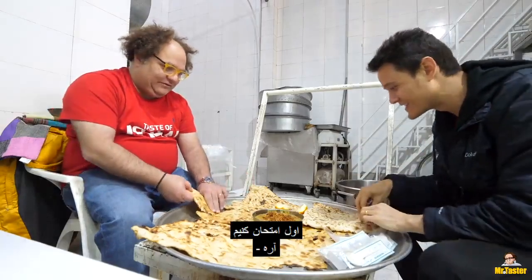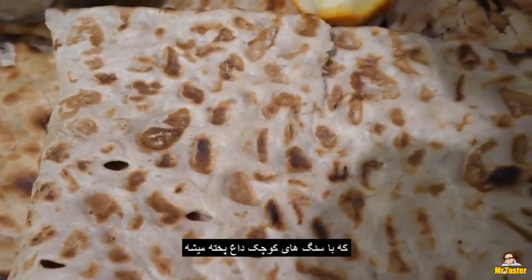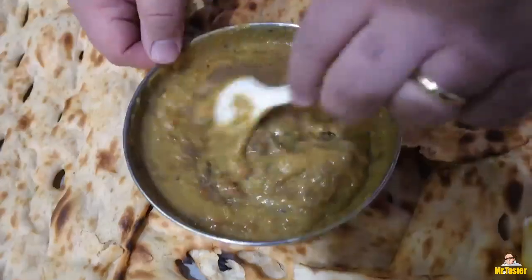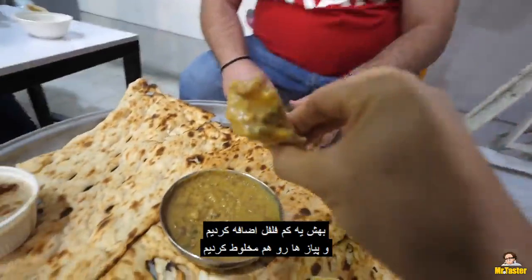Yes, so first taste it. This is the, what type of bread? Sangak bread. Famous bread which is cooked on the little hot stones. You can see the little indentation from those stones. So first bite of the ash. Oh man, we added in a little bit of pepper, mixed in those onions as well.